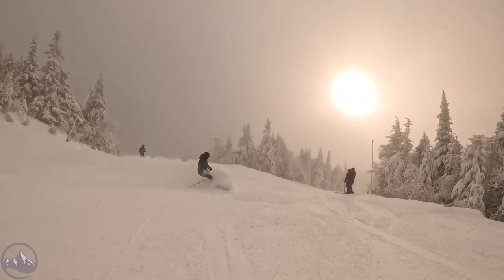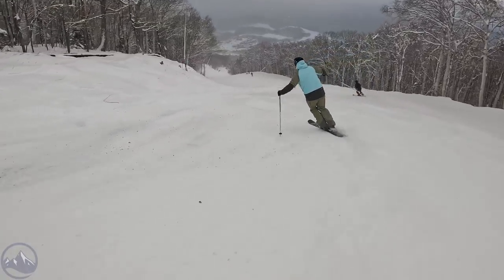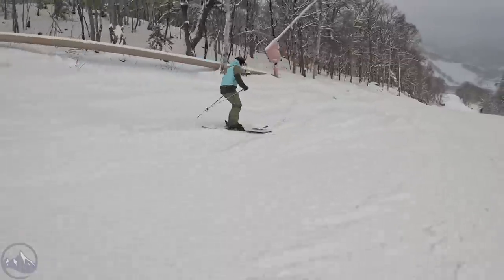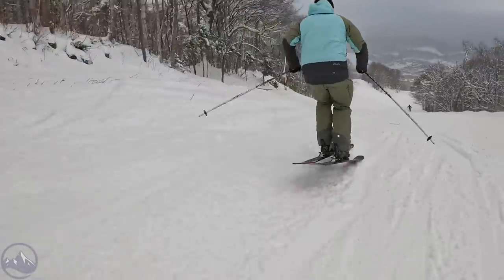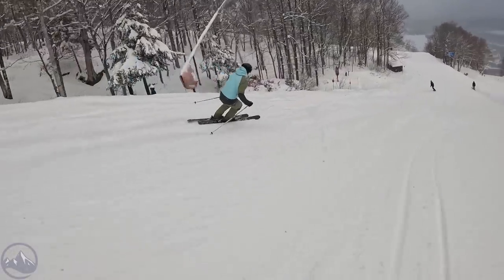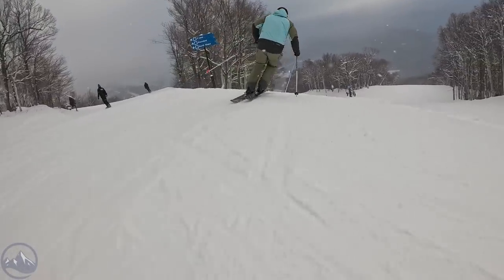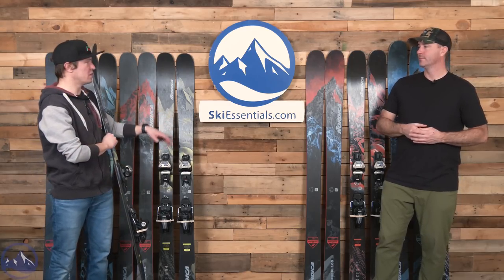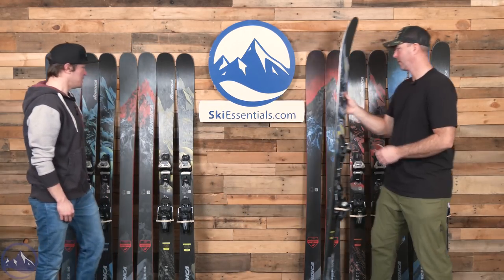Lengths. We forgot to talk about lengths. Lengths, the most important thing, it now breaks at 6. They basically retained the 179 length and then built everything off that. So it goes 179, then 185, then 191 in those two skis over there. We also go down to 173 and 167. And the same is true over here, except over here we don't get a 191.